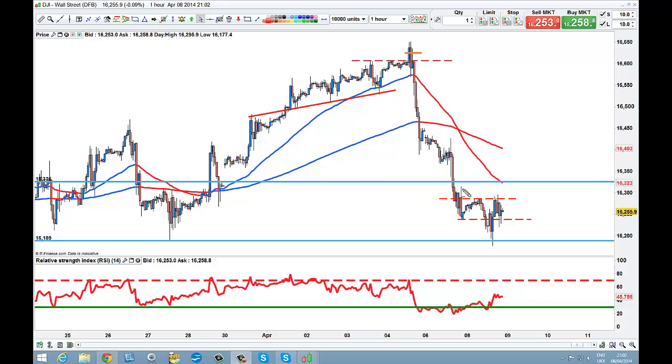This is the Dow on the 60-minute chart. So there's the Friday sell-off. There's the Monday sell-off. We hit resistance and hit support and bounce. So a lot of mess, quite a narrow range today following these moves here. And all this support down here so far has held. So let's look at the daily.